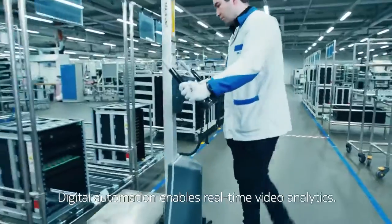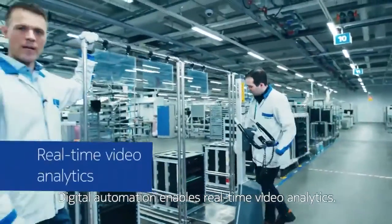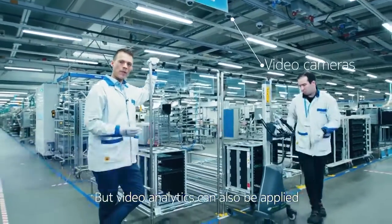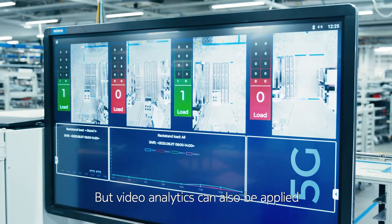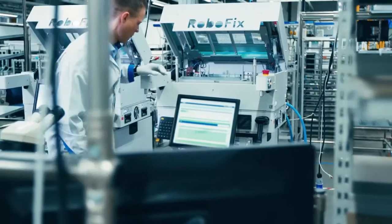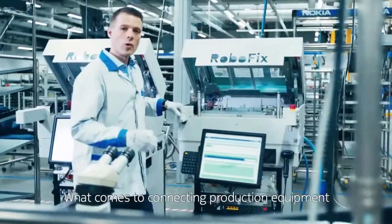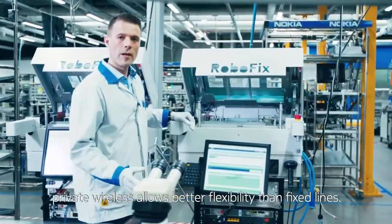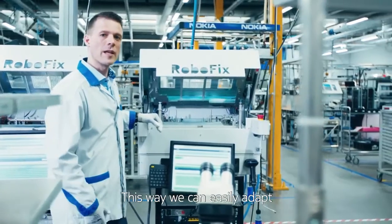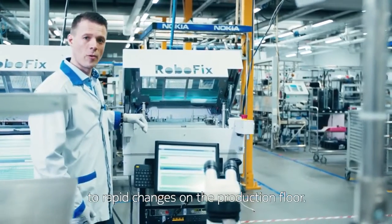Digital automation enables real-time video analytics. In this case, we are tracking production material quantities. But video analytics can also be applied to production quality control. What comes to connecting production equipment, private wireless allows better flexibility than fixed lines. This way we can easily adapt to rapid changes on the production floor.